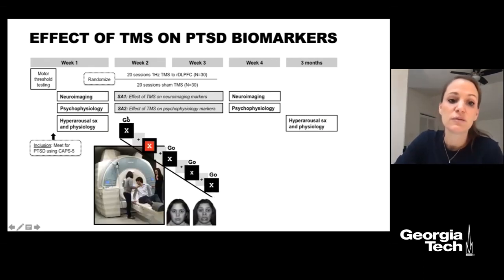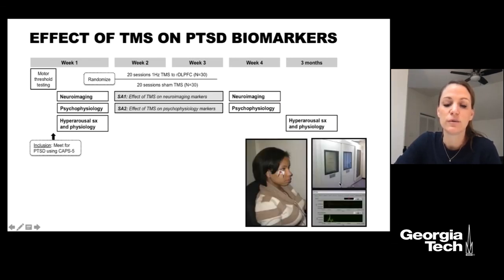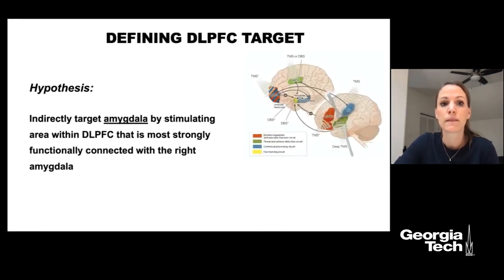For neuroimaging, we'll do the 2 tasks that I described, as well as resting state and DTI. And then for psychophysiology, we again use the same startle paradigm. And in week 1, week 4, and 3 months, we also assess clinical outcomes, mostly focused on hyperarousal.